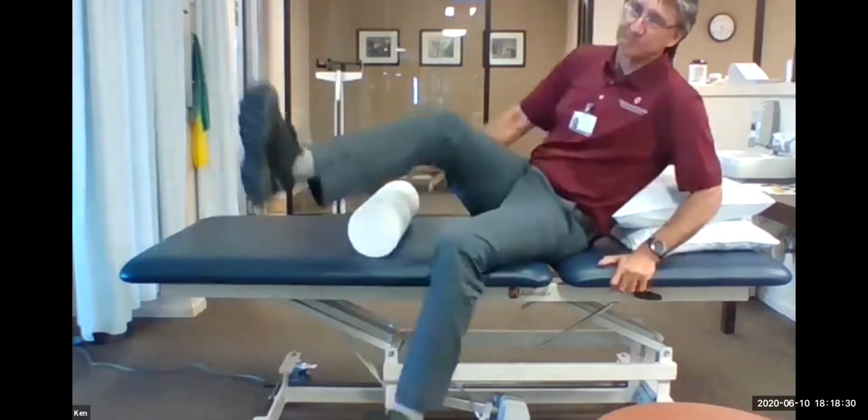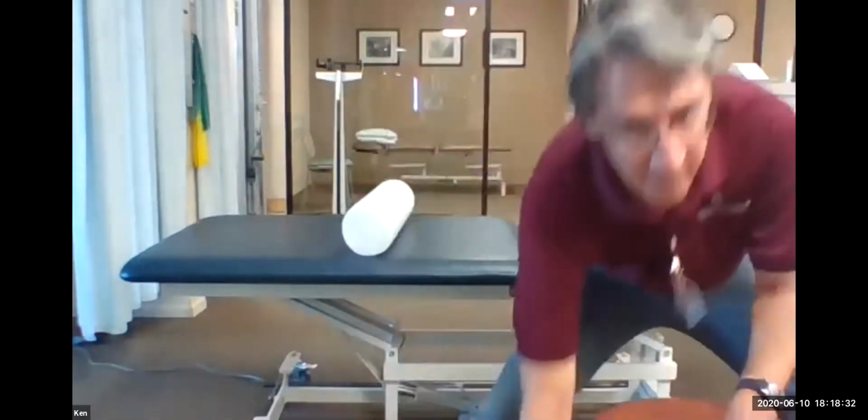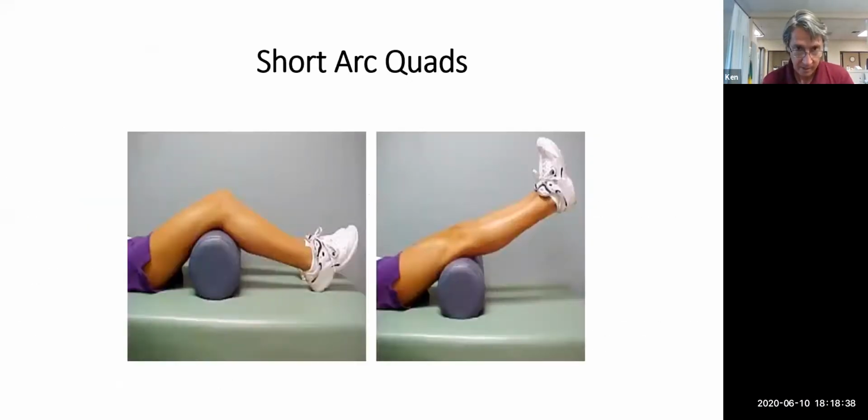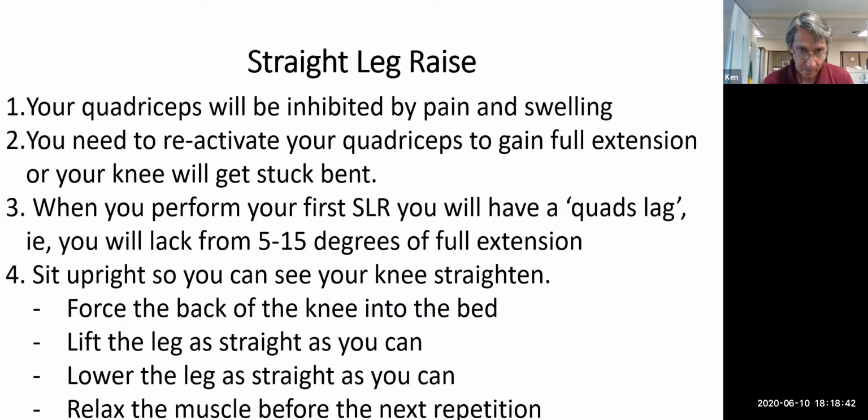Go to the next slide. There's a short arc quad. Next slide. Straight leg raise.